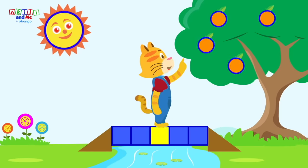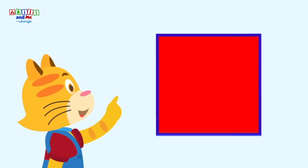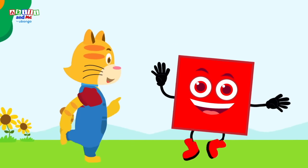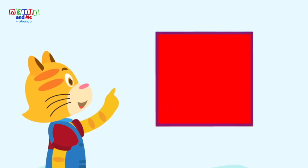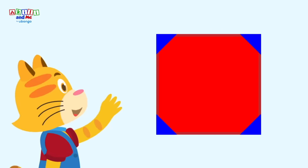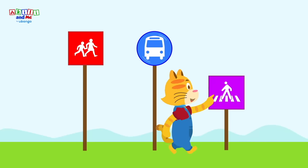Shapes, shapes, shapes are everywhere. My favorite shape is a square. A square has four sides, la, la, la, la, la. 1, 2, 3, 4. Has four corners, la, la, la, la, la. 1, 2, 3, 4. Shapes red, shapes blue, and shapes purple.